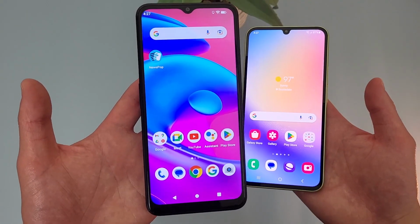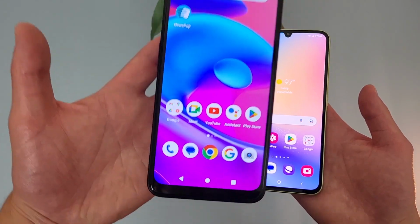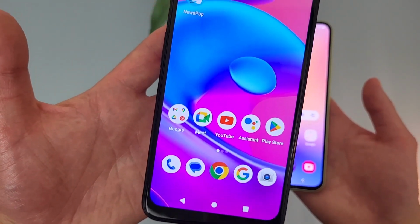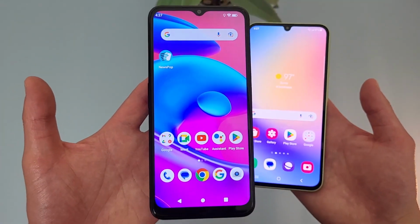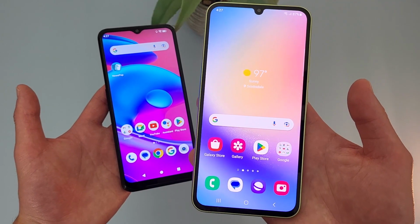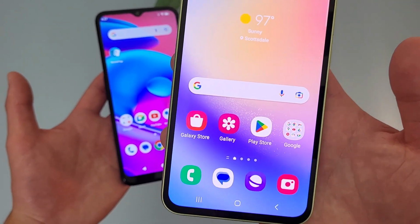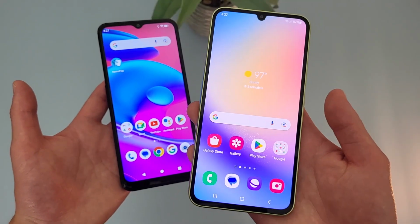So with the BLU F92e 5G, we're getting a 6.5-inch IPS LCD display with a 720p resolution, a PPI of 270, and a 20:9 aspect ratio. With the Samsung Galaxy A34 5G, we're getting a 6.6-inch 120Hz Super AMOLED display with a 1080p resolution, a PPI of 390, and a 19.5:9 aspect ratio.